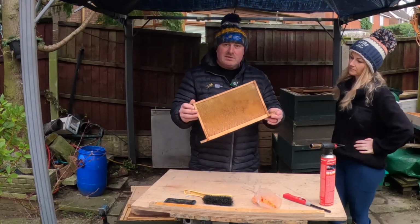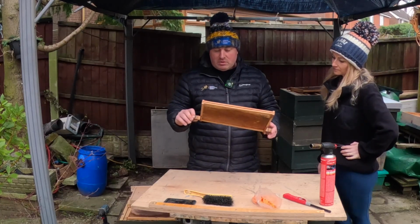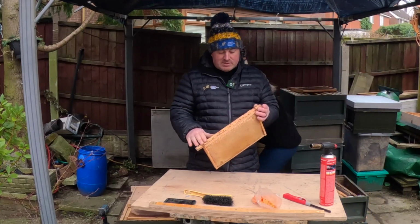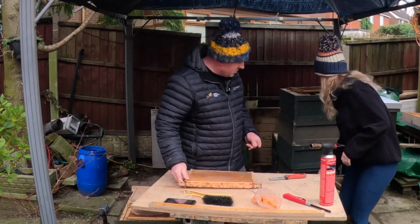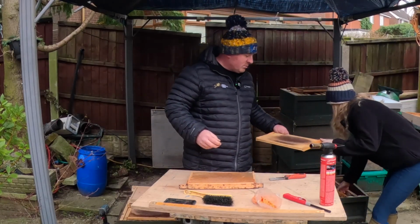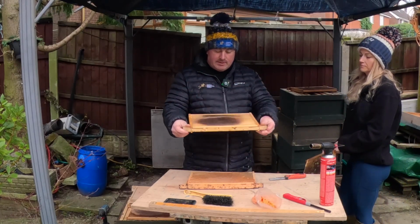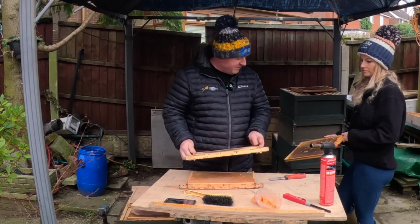So anything like this is absolutely fine. In fact, it looks like it's just been used for stores or honey, so no problem at all. Again, we'll just scrape the tops off, get rid of this brace comb and this propolis, and that's good to go. Also this one has been used for brood, so you can see the darker patches in the middle, but again, absolutely fine. The cells are perfect. That's good to go again for this season.